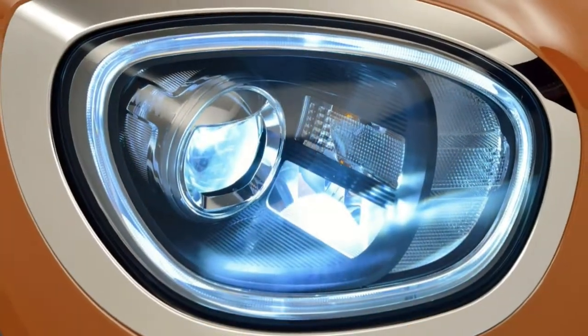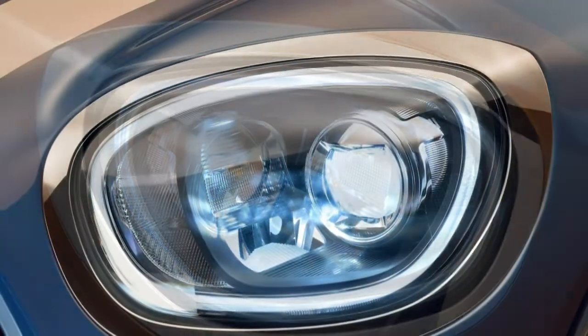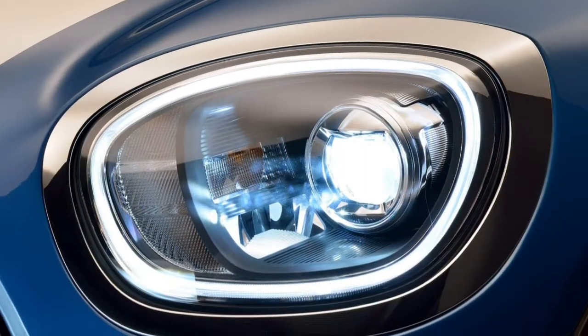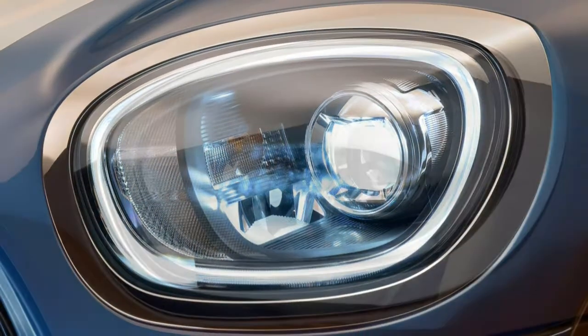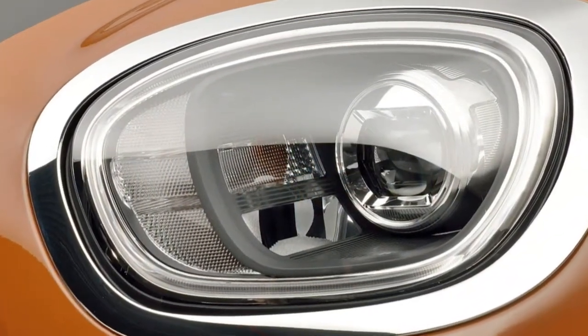Current generation Mini interior design is finally incorporated into the Countryman. The speedometer is now in a normal position in front of the driver and the central display is now a touch screen. The 2017 Mini Countryman retains the features that made us like it in the first place.